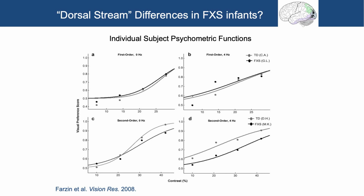And what I want you to notice in these four quadrants is only in quadrant D do those lines between the baby with Fragile X and typical development start to really diverge from one another. That is the only quadrant in which we found a difference on second order motion stimuli.